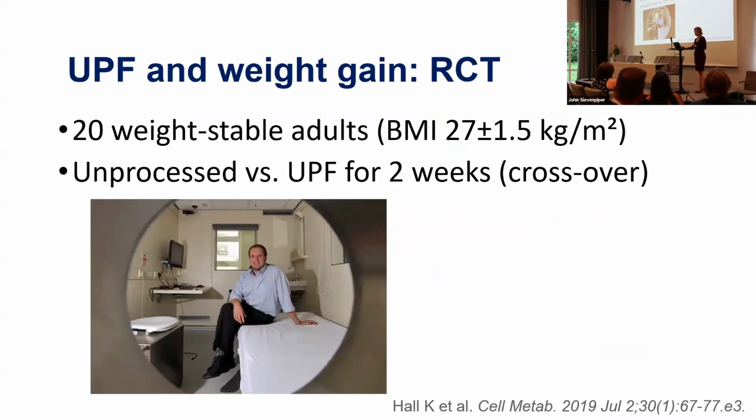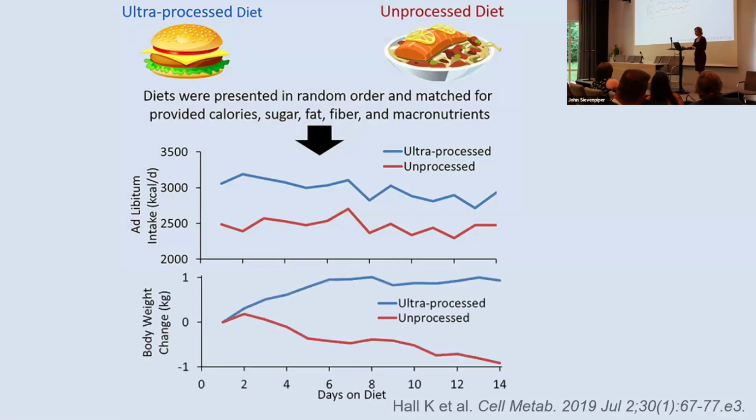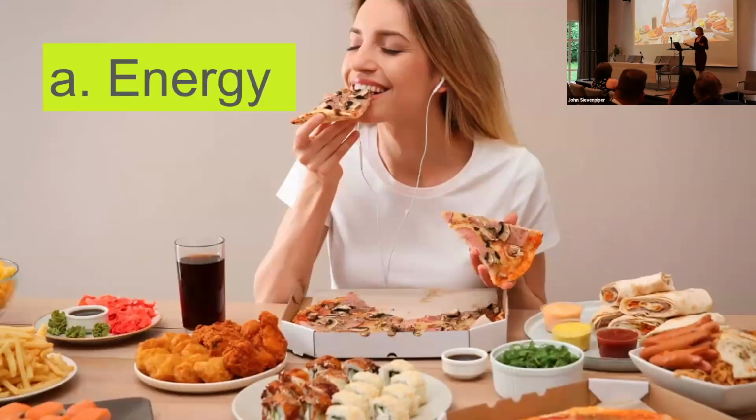Kevin Hall's study has already been shown here. It was a metabolic ward study in 20 weight-stable adults. And the increase in caloric intake and body weight was partly due to the higher saturated fat content in the ultra-processed foods. This study showed that one of the mechanisms why people gain more weight and may be likely to develop diabetes is because they just consume energy more quickly.